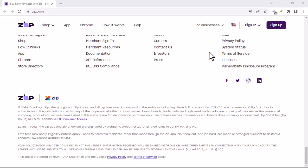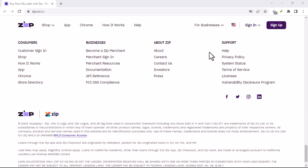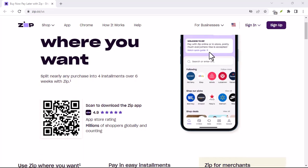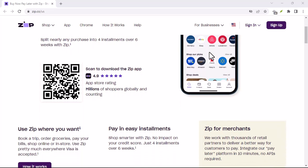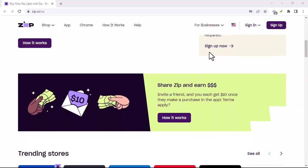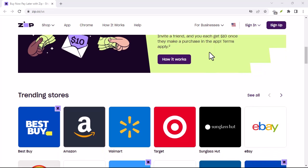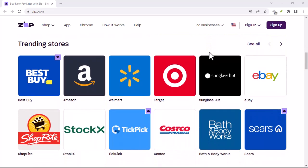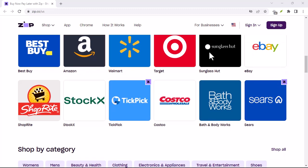Early payment perks. Some Zip partners might even offer discounts or rewards for early payments. Worth checking with the merchant to see if they have any such incentives. Avoiding overspending. Seeing the upcoming installments as separate payments can help you stay mindful of your overall spending and avoid overextending your finances.